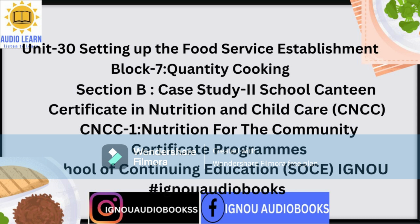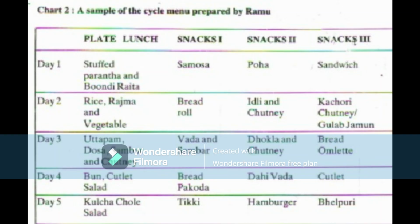The standardized recipes also helped Ramu in pre-costing the menu. You may recall that Ramu had signed a contract with the school management which specified a definite quantity and quality for the items. To calculate the rates of these items, he used the standardized recipes. Standardized recipe was also useful in formulating the menu.